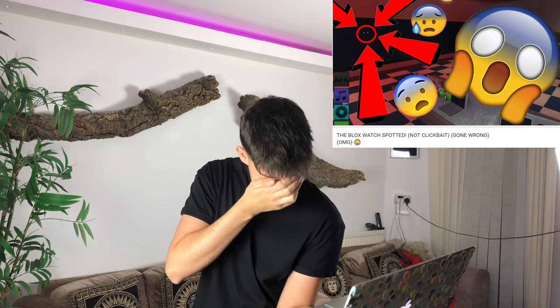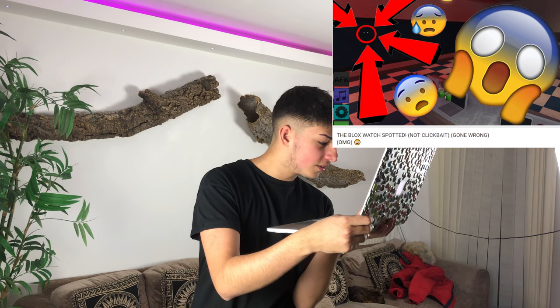You got all the arrows. I'm sorry, how are you gonna have 4 arrows simultaneously pointing at one? What is that? It's just 2 dots. I can't even see what it is. I don't know what this is. The blocks watch spotted. Can't even pronounce that properly.